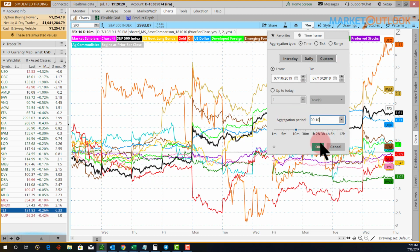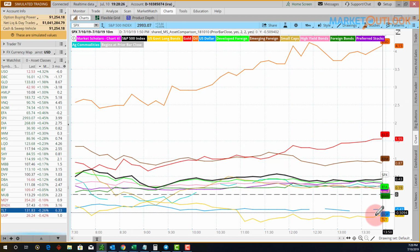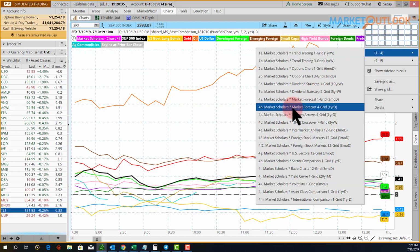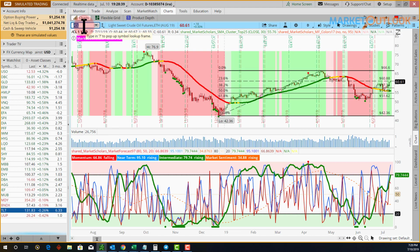Just today alone, you can see the big moves that we've had, again all related to this weakness in the dollar. In fact, everything else is relatively flat in comparison, except for these dollar-related asset classes. And you look at crude oil being a reflection again of inflation expectations and economic growth expectations.